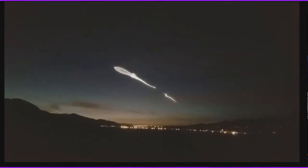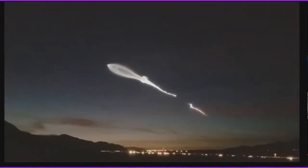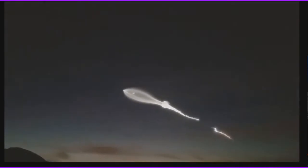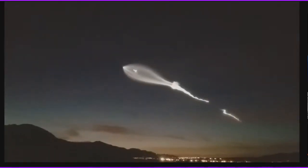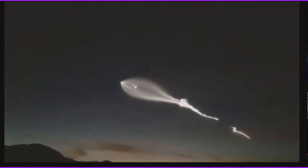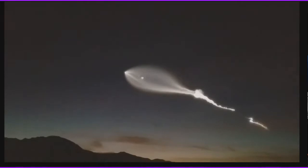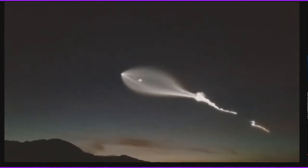Oh, check it out. That one's incredible. I'm just outside of the casino. Wow, look at those bursts. That is incredible. Hopefully that's not a North Korean rocket. Look at those white bursts afterwards.